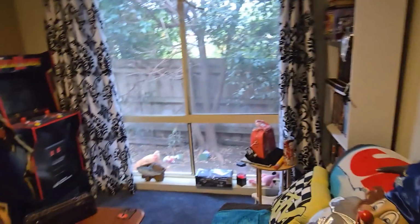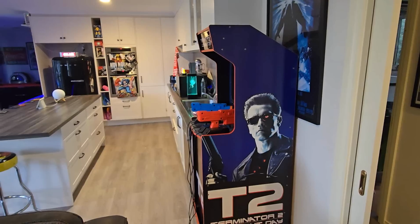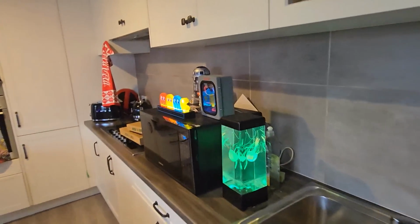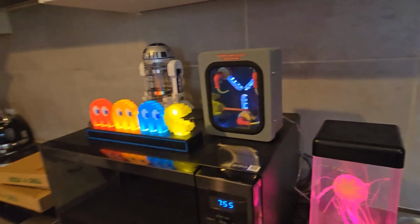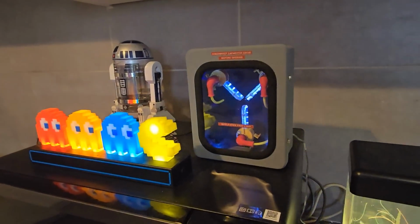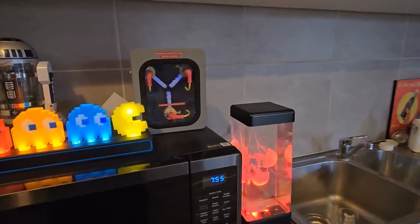Alright, so let's keep on with the tour. I don't know about you guys, but I am having a great time. Now if you come over here in my kitchen, you'll see that I have the flux capacitor from Back to the Future. I promise you all now, this is the only kitchen that you will ever find that is powered by 1.21 gigawatts. Yeah, that's a really cool piece. I'm actually really happy with this.